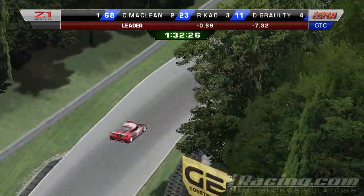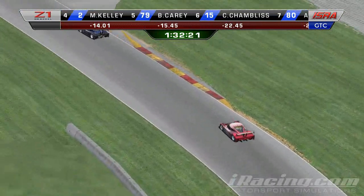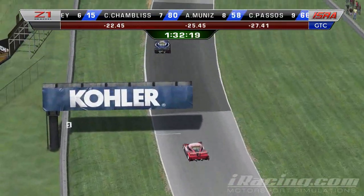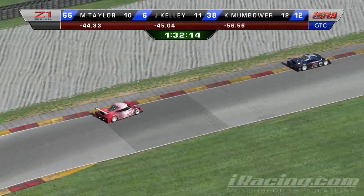So I think he's going to stick around and try to get that car repaired, but judging by the contact that we heard from the corner workers there, it was quite an impact, so there'll be a lot of work down in the pits for the 77 crew.